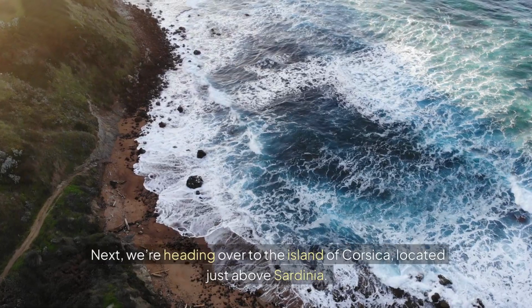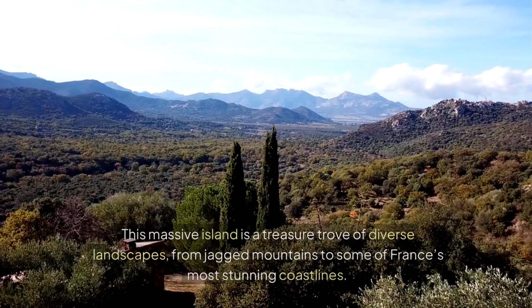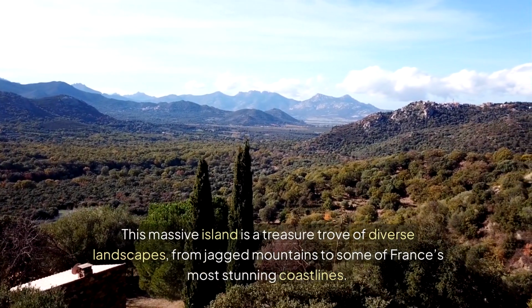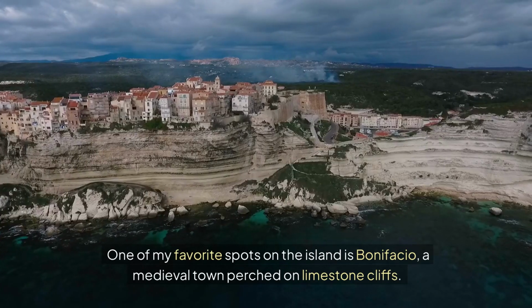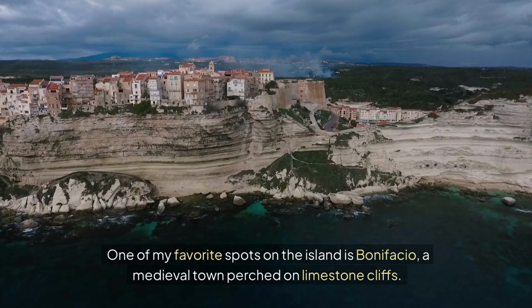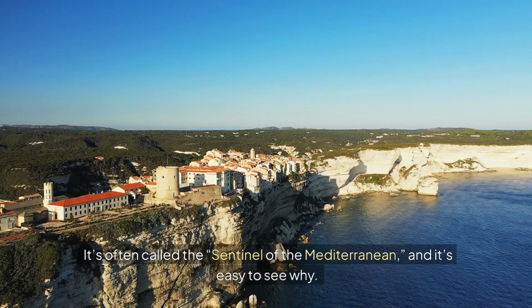Corsica. Next, we're heading over to the island of Corsica, located just above Sardinia. This massive island is a treasure trove of diverse landscapes, from jagged mountains to some of France's most stunning coastlines. One of my favorite spots on the island is Bonifacio, a medieval town perched on limestone cliffs. It's often called the Sentinel of the Mediterranean, and it's easy to see why.